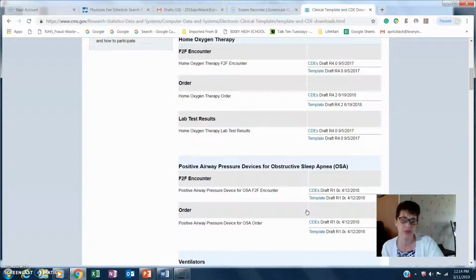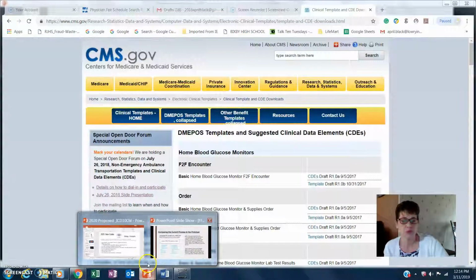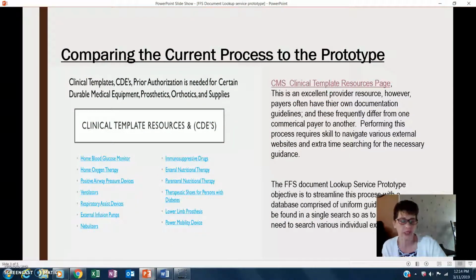So this is the idea and the premise that these work groups are working with, trying to get a more standardized perception of the community and the uniform idea of the medical practice as a whole for coverage. So instead of looking at Medicare having one medical policy for MRI of the brain and Blue Cross having a medical policy of MRI of the brain, the idea of this future document lookup service prototype database would be to streamline and have one searchable engine database comprised of uniform guidelines that can be found in a single search and eliminate the need to search various external or individual websites, policy manuals, etc.